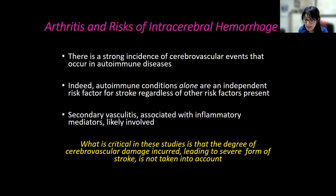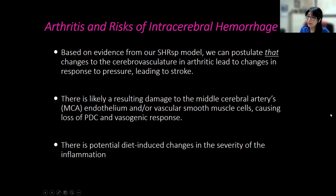Can we see very similar changes in the cerebrovasculature in animals or conditions that have systemic inflammation and hypertension, and possibly see hemorrhage occurring in those? To do that, we need an animal model that reflects this. We need to study the degree of cerebrovascular damage leading to stroke using a very appropriate animal model that really didn't exist. Based on our evidence from our SHRSP model, our genetically stroke-prone model, we can postulate that there will be changes to the cerebrovasculature in arthritis, a systemic inflammatory condition, leading to changes in responses to a pressure that's already there, hypertension, potentially leading to stroke.